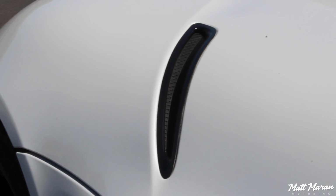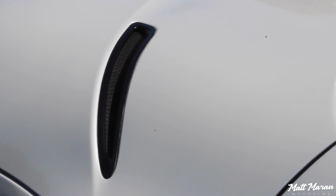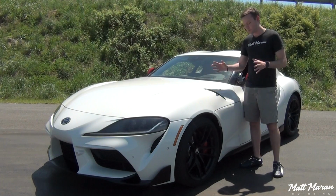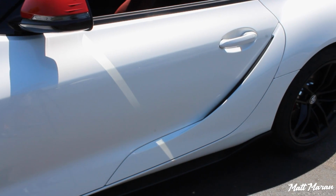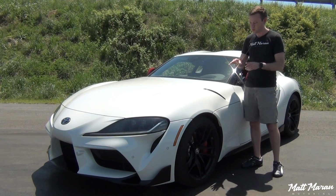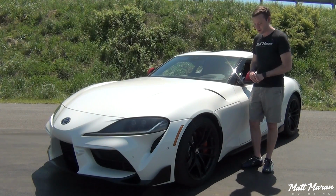Like this hood vent here is blocked off. And supposedly there's ways to unblock those if you want, but from the factory, this is all blocked off. There's also one down by the doors that's blocked off, and that's a little unfortunate. It'd be cool if all the stuff you saw was functional, but it still does look very cool.